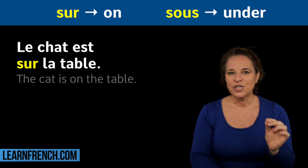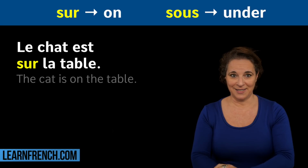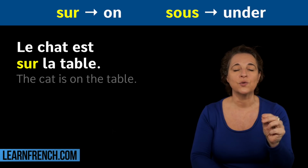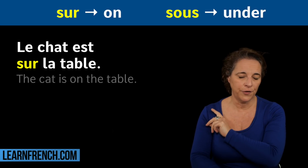So, le chat est sur la table. Can you hear that? The cat is on the table. So, using sous, how do you say the cat is under the table?